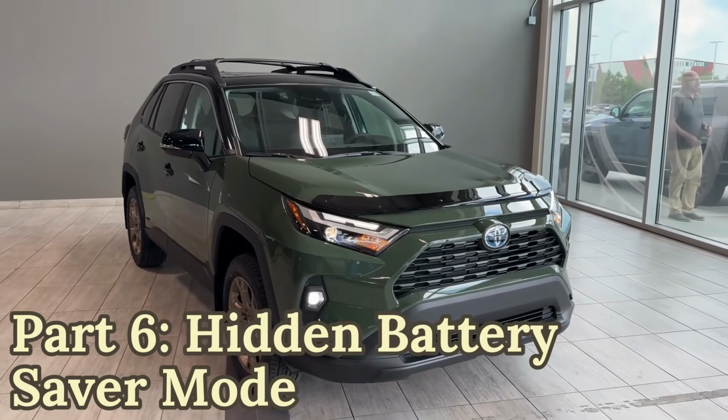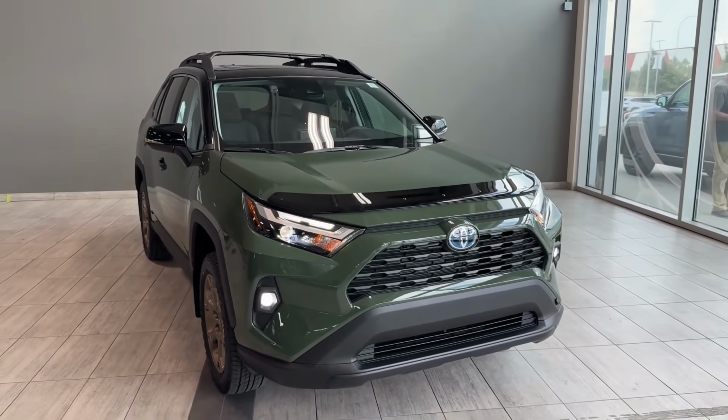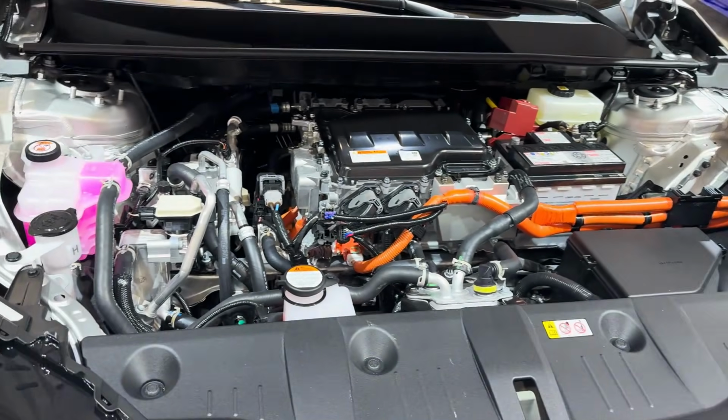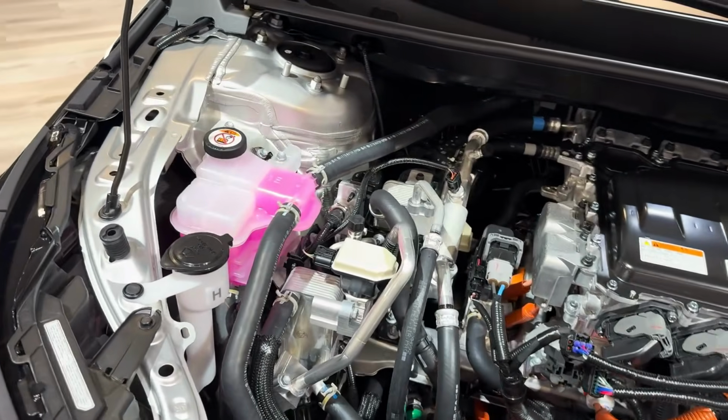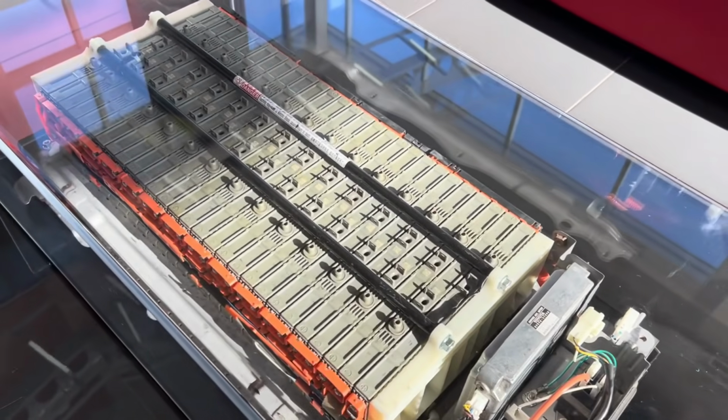One of the most overlooked concerns for any car owner is what happens when the vehicle sits unused for days or even weeks. Even with the engine off, small electrical systems continue drawing power in the background, and over time, that slow drain can reduce battery charge without any clear warning.